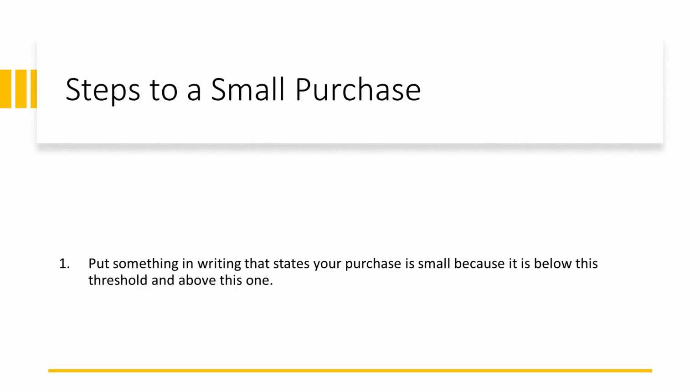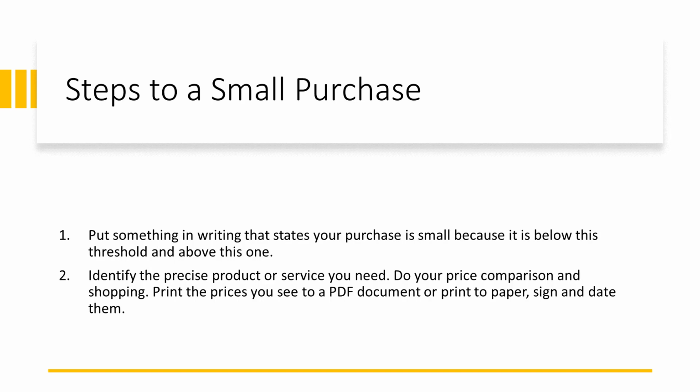First, write a little memorandum for record or an email to your boss or pass a motion that states your purchase is small because it is below this threshold and above that one. Second, do your price comparison and shopping, but add the steps of printing the prices you see to a PDF document. Or better yet, print that paper, sign it, and date it.